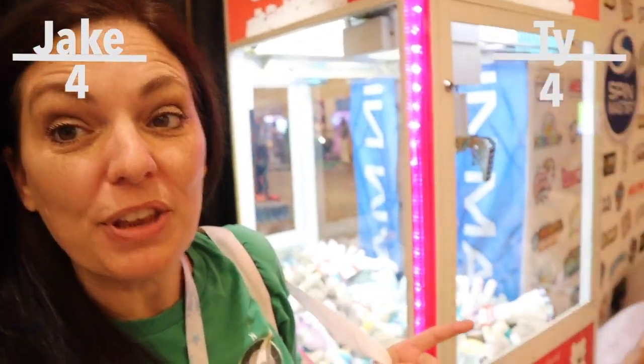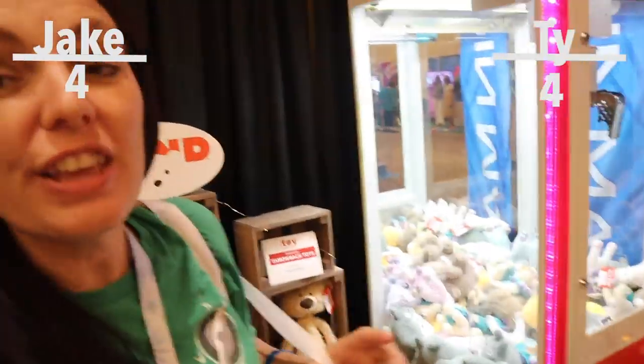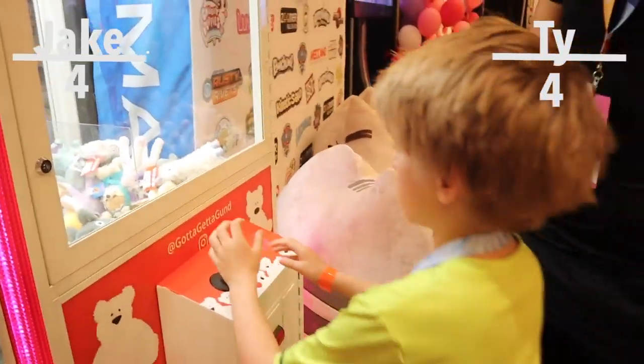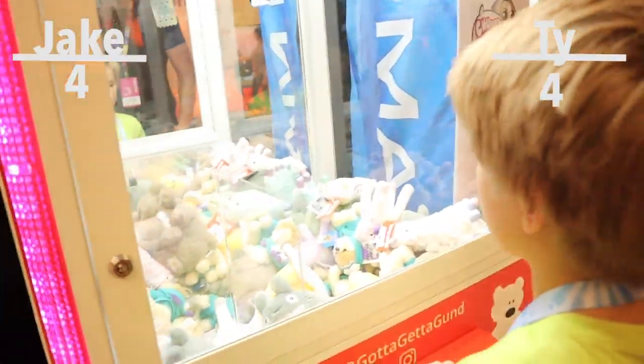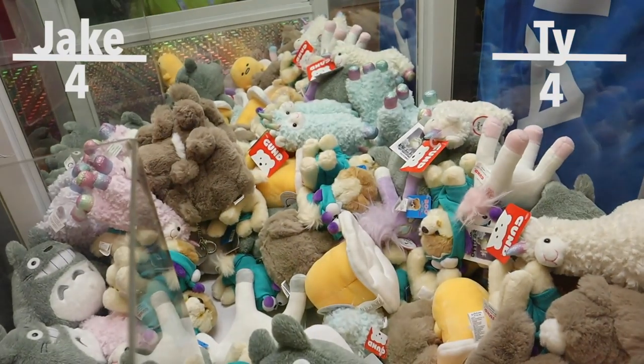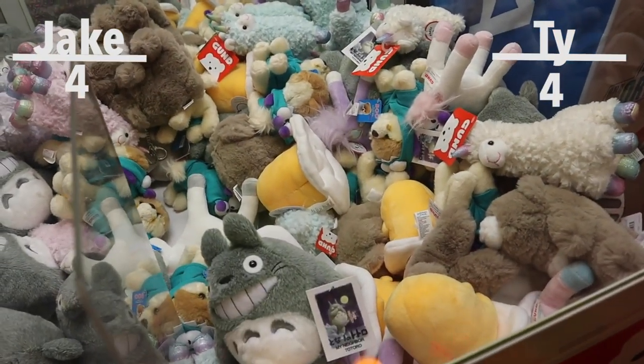Okay guys, the boys' next challenge is to see if they can get something with the claw. Do you think they can do it? If they do, they get a point. All right, go ahead, my friend. Okay. What's it gonna be? Look at all those fun stuffed animals, the plushies.